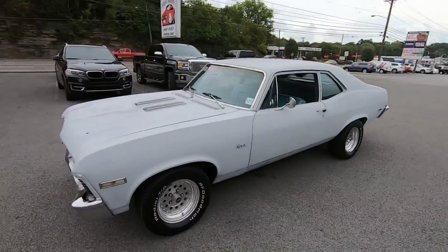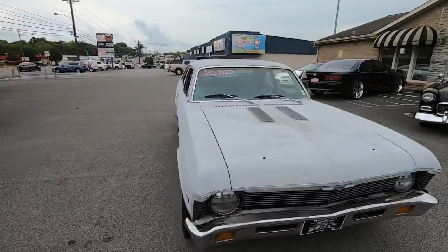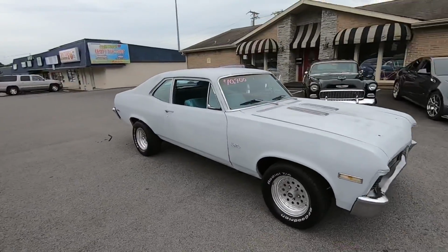This is definitely more of a project car than we normally get, but it's in that price range you've been asking for, and that's hard to come by here nowadays.